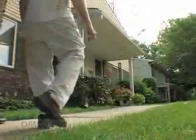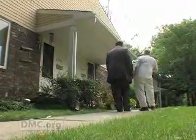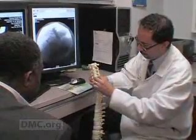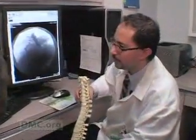Wooford Young is 67 years old and lived with a degenerative spinal condition called kyphoscoliosis, which caused his back to slump forward and curve severely to the left. Dr. Hazem El-Tahawy, a neurosurgeon who specializes in complex spine cases at the DMC's Harper University Hospital, explains.